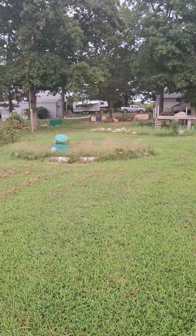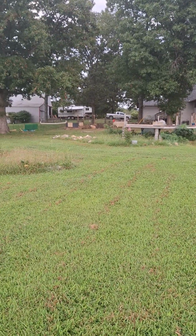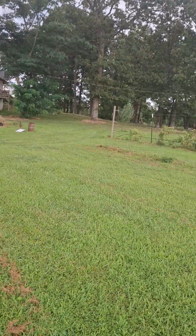And what else? And the piggy's back up there waiting. You can see them. They're laying down. It's about 15 minutes till dinner time.